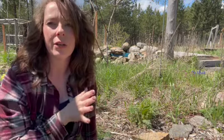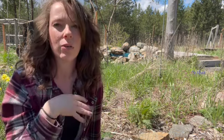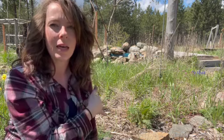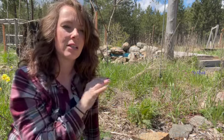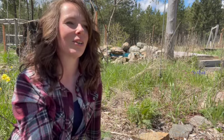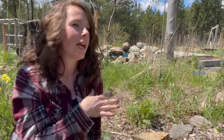So about 2 years ago, I noticed that this patch, for whatever reason, started dying out and really running, obviously mint runs anyway, but running into my path and in all different directions. I'm not exactly sure why, but when the mint started leaving the bed, the grass started growing in, and last year, honestly, it was so hot, and I just kind of lost it as far as the garden goes, and so the grass wins. So we're probably going to end up digging out, and that's kind of the story throughout this whole thing.